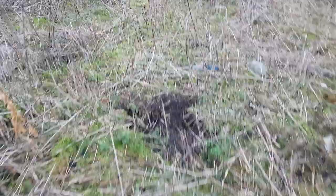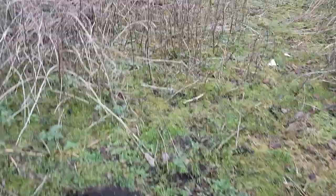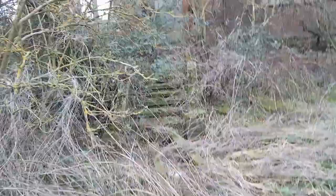Some just scorched stuff. Some more old bricks. Oh goody, I'm scaring things. Ow, ow. And that looks like, yep, that's the doorway. Oh, some stairs, huh.